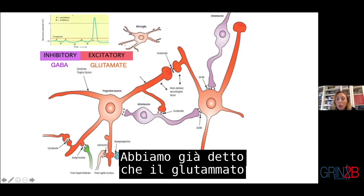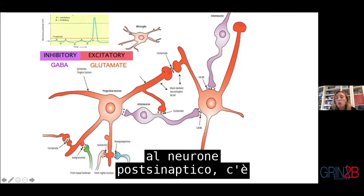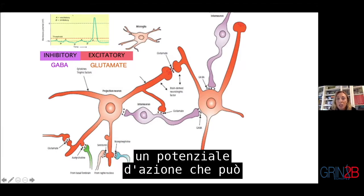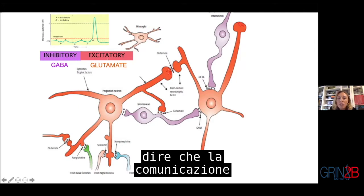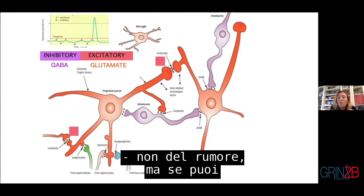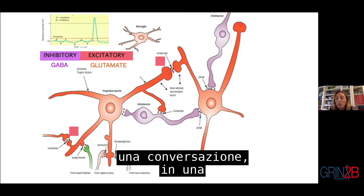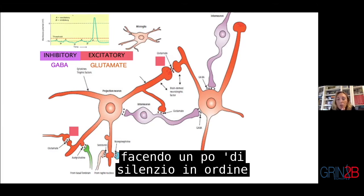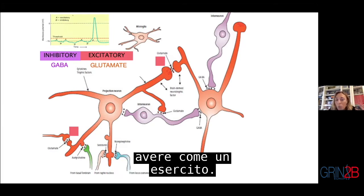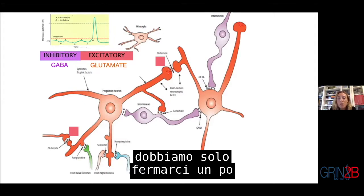We already said that glutamate is the most important excitatory transmission. When glutamate is released and goes to the postsynaptic neuron, there is an action potential that can be registered, so a signal, a message that is sent. So we can compare this communication to a conversation. In a conversation we are saying some words, but we are also making some silence in order to have a kind of harmony. We don't talk a lot all the time, or very, very loud, but we just need to stop a little bit in order to understand everything.